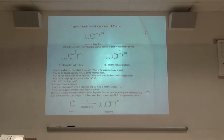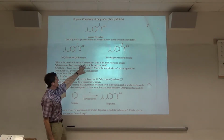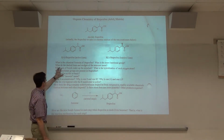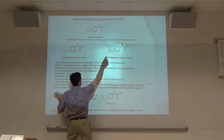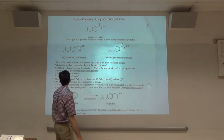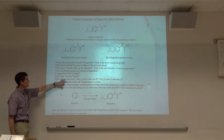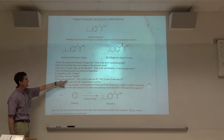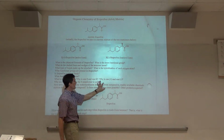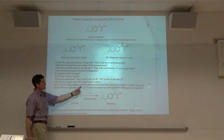I also have this sheet here that illustrates some of the types of questions, with ibuprofen. Some of the types of questions we'll address, and by the end of the course, hopefully you'll be able to readily answer: What's the chemical formula of ibuprofen? What's one of the main functional groups? What do the dashed and bold bonds mean? What type of bonds make up the structure? What's the hybridization of the oxygen atom? What functional groups are present? Is ibuprofen acidic or basic? What does racemic mean? What's an enantiomer? Why is one S and one R, plus or minus? How does the drug company synthesize ibuprofen?